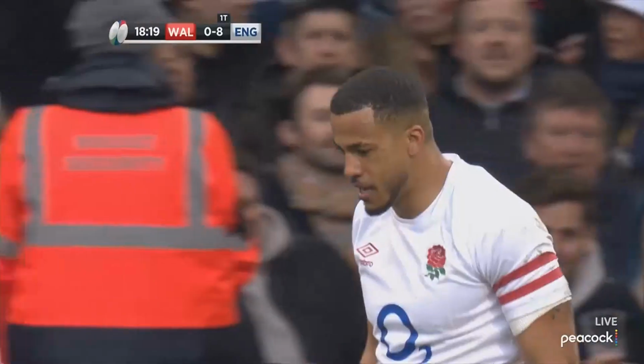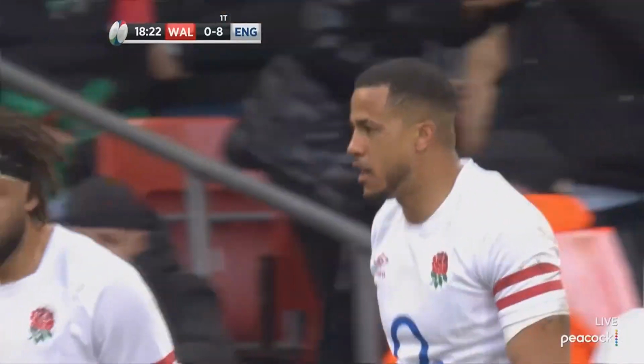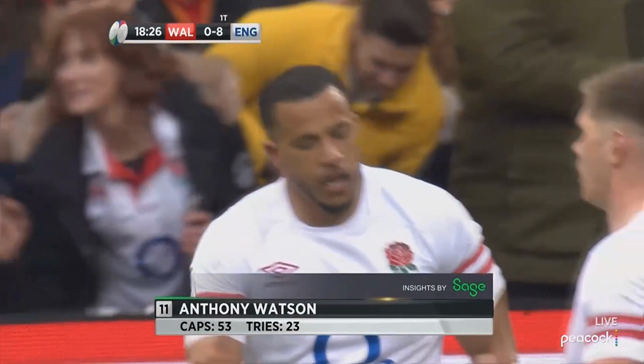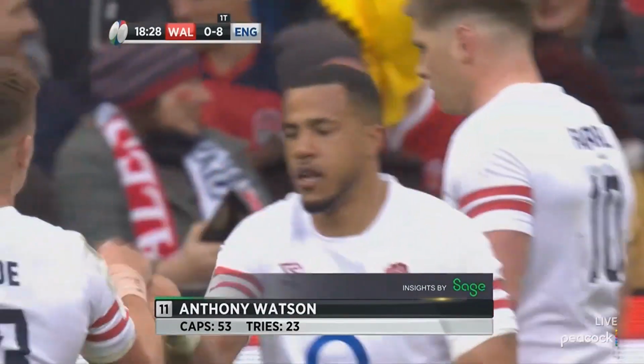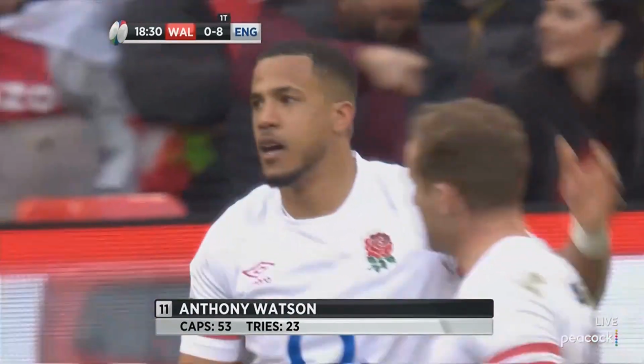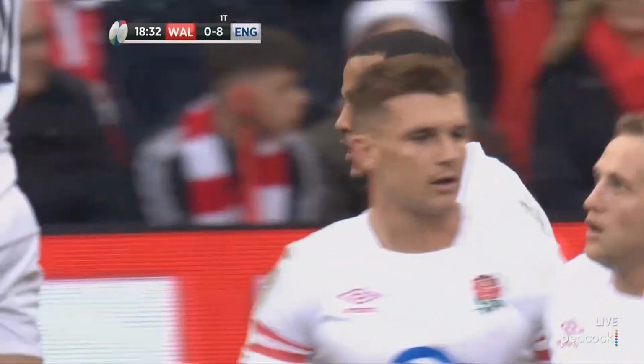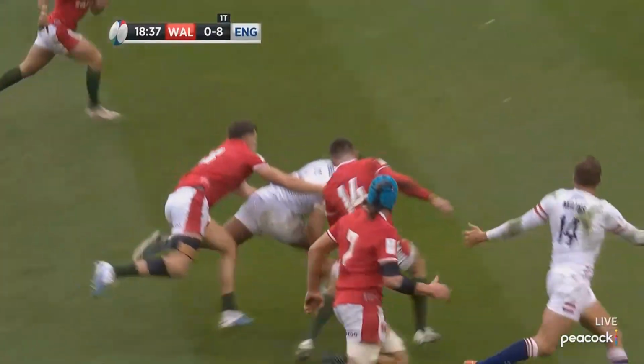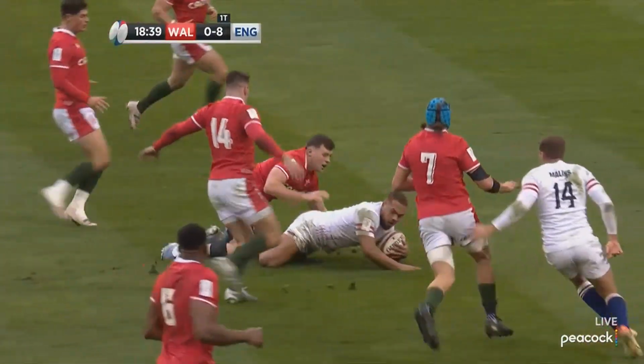Brilliant attack from England. There were multiple opportunities they just created for themselves in those two phases. It wasn't just one ball was the answer. There were inside options, outside options. Like you see on that first break, there was a player taken off the ball. That surely would have been a try if the ball had gone to hands. But they managed to... There, look. Oh, that's touch and go.